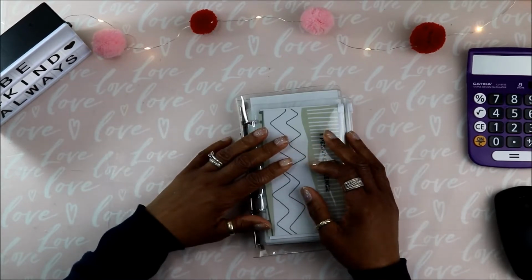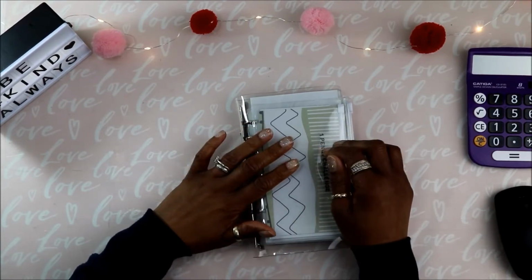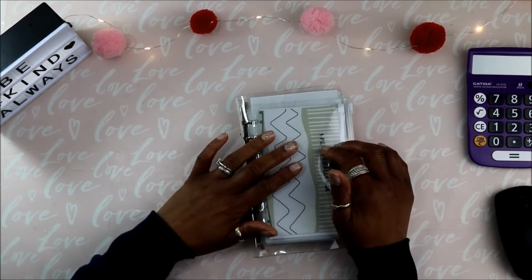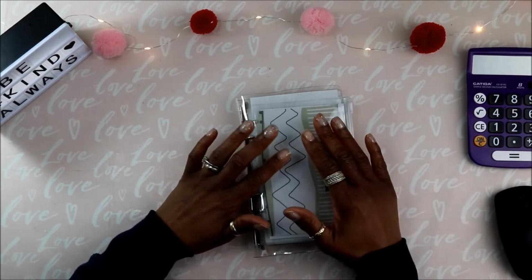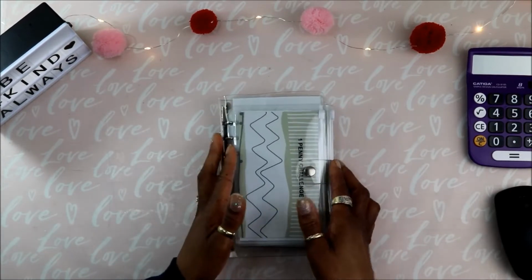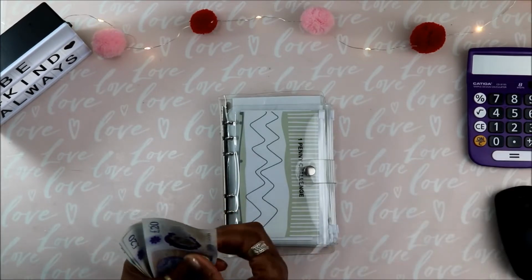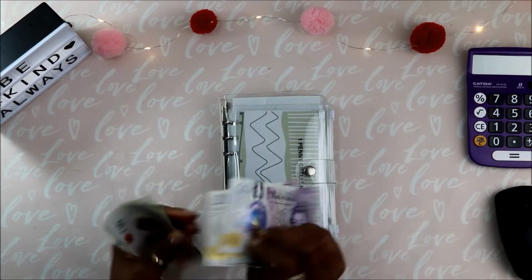It's another week here again, and I'm going to stuff my savings challenges envelopes today, and I will also be doing a count out update to see how much I've saved from the first week of April. It's not been long, it may not be much, but it feels good. I have got £195 today. That's 20, 40, 60, 80, 100.